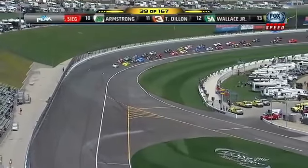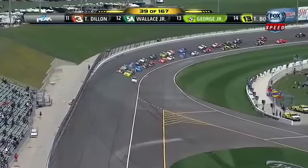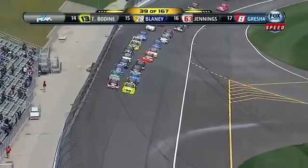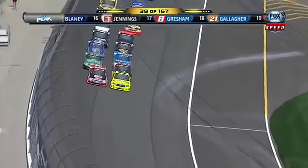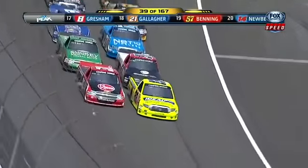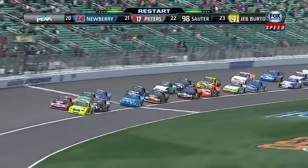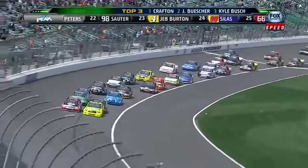It's Matt Crafton now leading the field back to the green flag. It's in the air. We're back underway. How about row number 2 there? Kyle Busch on the inside, Ron Hornaday on the outside. First time we've seen Ron up front here. Can you believe you're saying Kyle Busch in row 2, and Kyle Busch brought out a caution 2 cautions ago? Yeah, oh yeah. Sliding through the infield.